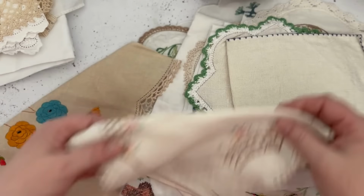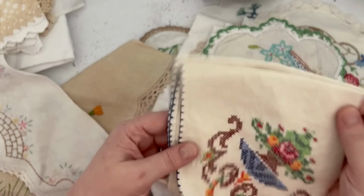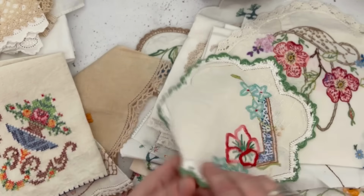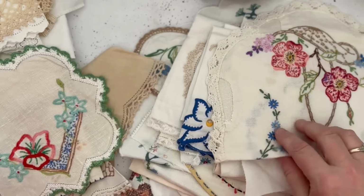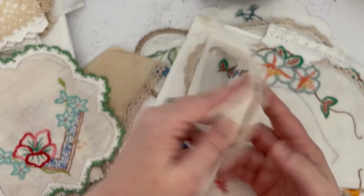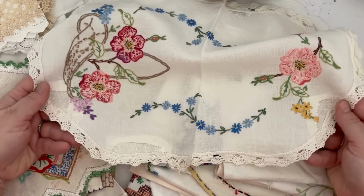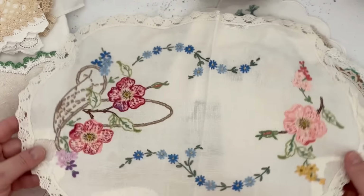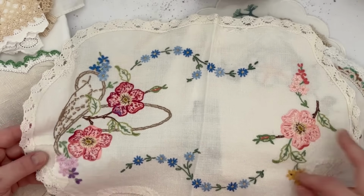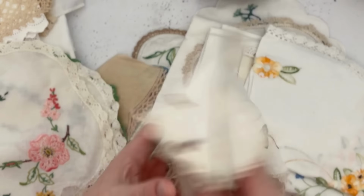And then on top of that, do I need a new video? No. Lots of beautiful stained, ripped, but beautiful pieces. Look at the mending on this. That just makes it for me. All that mending that's gone into this beautiful piece of work, just beautiful.